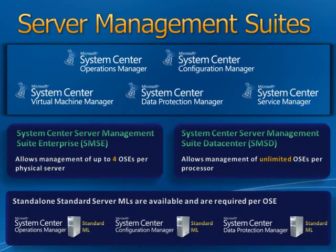Now, the server management licenses are also available in two suites. We have the System Center Server Management Suite Enterprise, or what you might hear people referring to as SMSE, and the System Center Server Management Suite Data Center, or SMSD. Now, if we think about SMSE, it contains the five management licenses for the products that are listed at the top of the slide, allowing the management of up to 4 operating system environments per physical server. So this is great if you are working in a virtualized environment. It can be much more cost effective to buy the suite of products than to license them with individual management licenses. SMSD, you'll see, allows the management of unlimited operating system environments per processor.